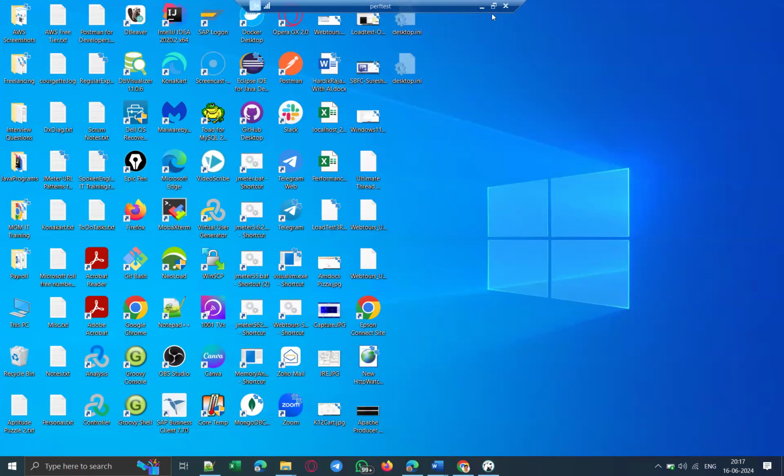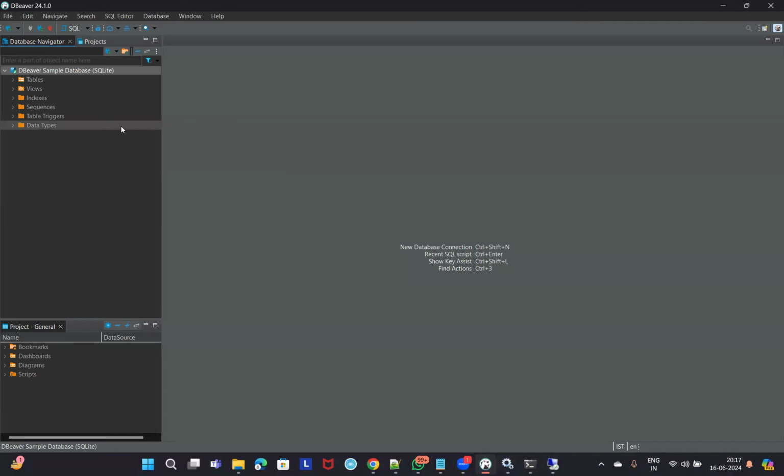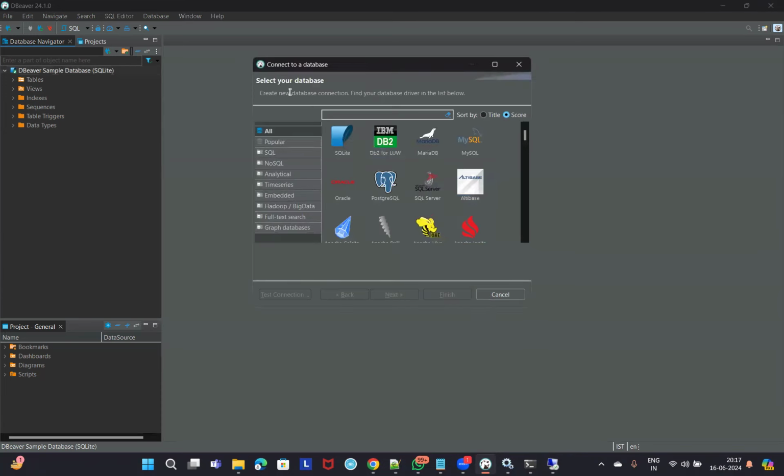Now let me show you how to connect from our local machine to that remote machine, or how to establish connectivity to that machine. Okay. How to create a new database connection. The shortcut is Control-Shift-N, as you see here. Let me click that Control-Shift-N. And now observe here, it will give an option to select your database, by the way. So I want to connect to MySQL on another machine.